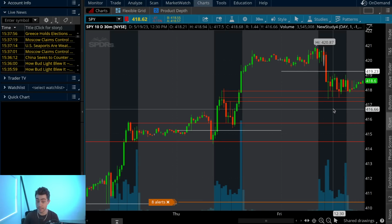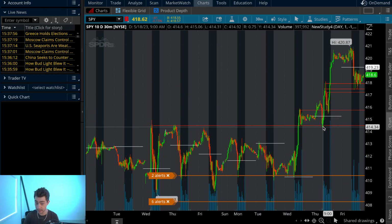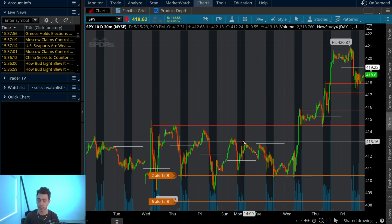If calls aren't going to bank at 414.50 to 415, low 415s, 415.50, if they're not going to bank in that zone, then 100% they should bank at 412.50 to 413.